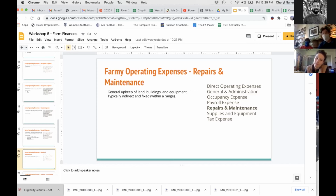Repairs and maintenance, I'm not going to go through details of this, but like we talked about a little bit with Michael before, you want to have it in your budget for covering things that might come up, and then if they do come up, you put it in as an expense.